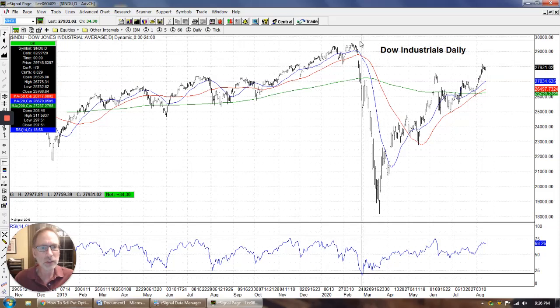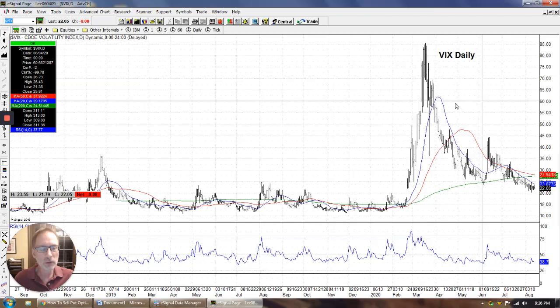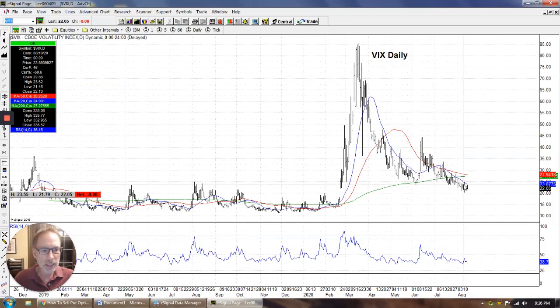It wants to take out the all-time highs. Look for the Dow to keep going up, up, up. So that's it. The market looks strong, wants to keep going up. Take a look at the VIX once again, as we always do. The volatility indicator keeps coming down, moves inversely to the general market. Market goes up, VIX comes down.